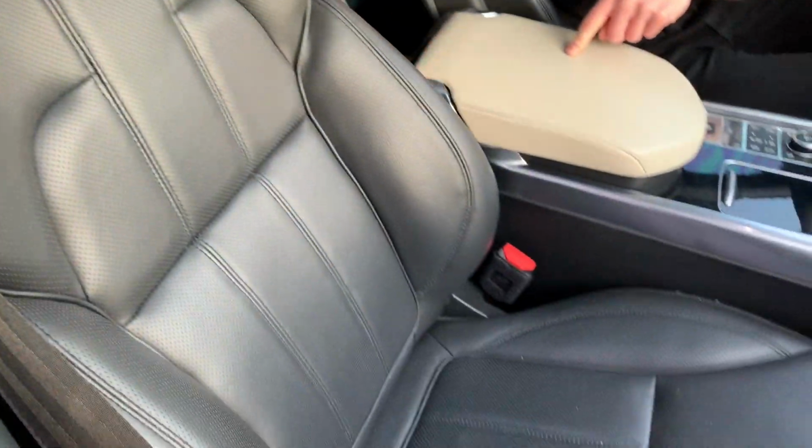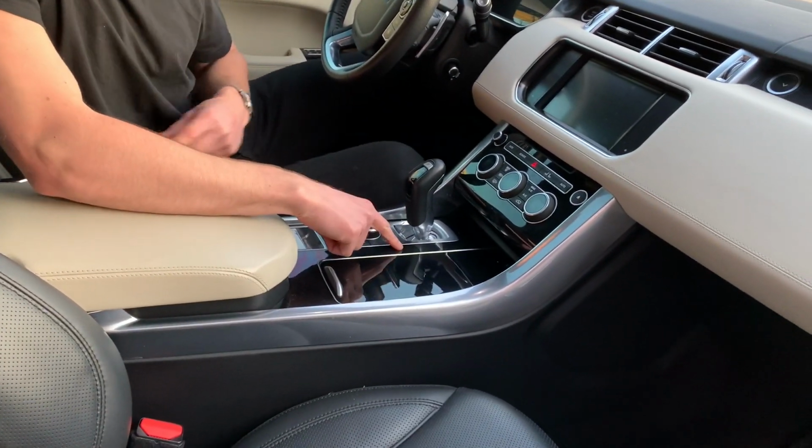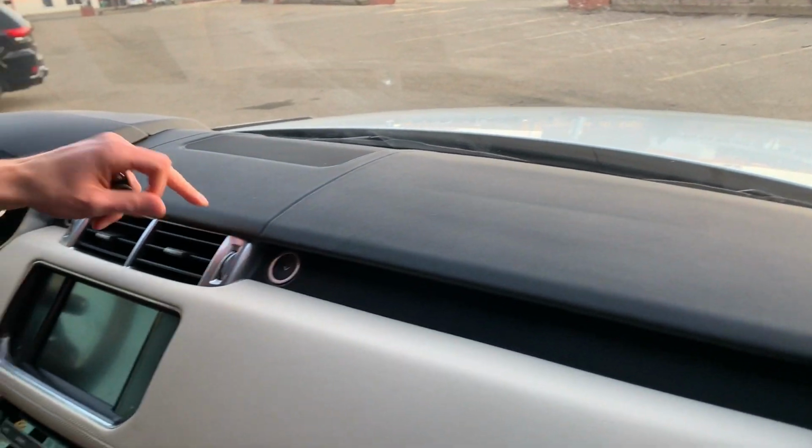Now onto the interior. We have a black interior with white accents. We have the black Sport Range Rover bucket seats. We have a white center console. We have the piano black center area. We also have a white leather dash with a black leather upper dash.